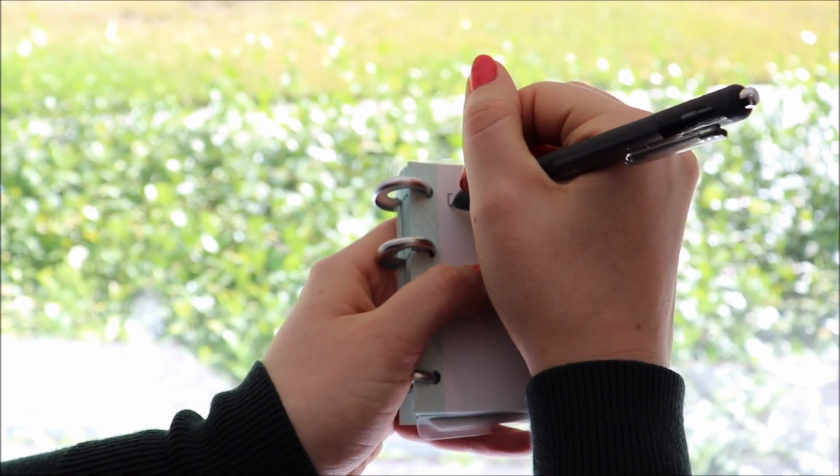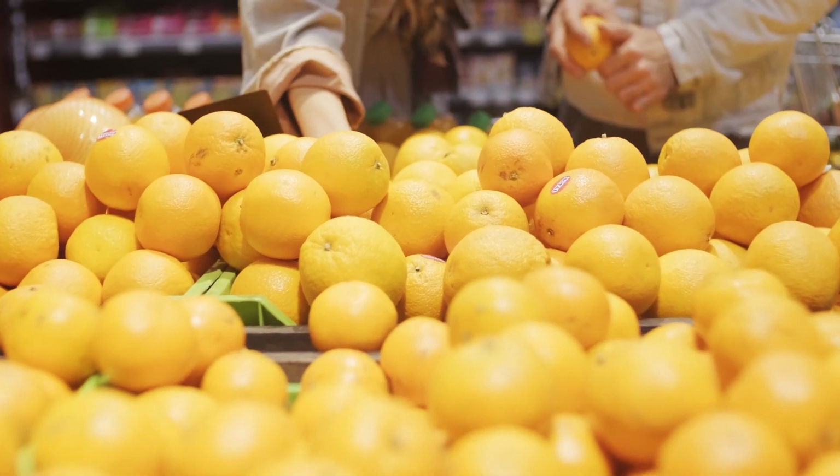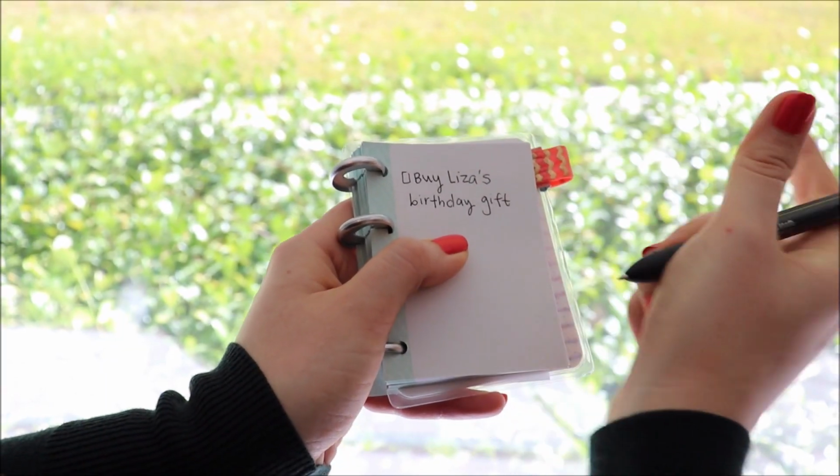And my capture tool when I'm on the go is this micro Happy Notes notebook. So the idea of this is that I can just slip it into my purse, and I have it with me when I'm at work, when I'm at the grocery store, or whatever errand that I'm running, so that I don't have to worry about trying to remember to write it down when I get home. And I have this pen loop here, which makes the pen always easy to access because it's always attached to the micro notes. And I'll link the video where I show you how to make this pen loop down below.